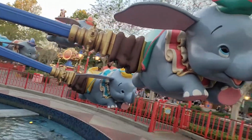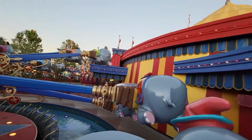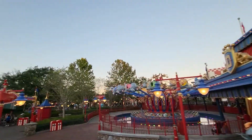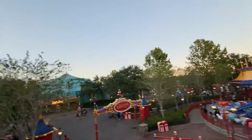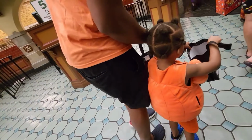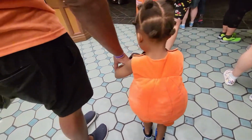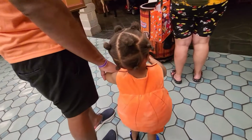This ride is a perfect way to get an overlook of Tomorrowland inside of Magic Kingdom if you get up high enough. But to be honest, I am afraid of heights. So I kind of get up there, but not too high up there. At this point, the Halloween party has officially started, so we didn't waste any time taking Noah over to one of the trick-or-treat stands. So that was pretty exciting.